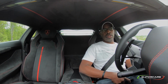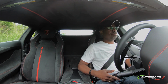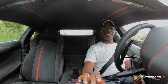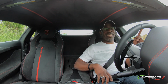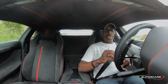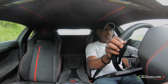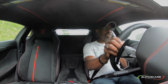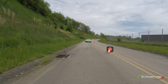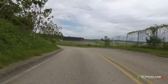In front of me, we have, like I said, the Perf. There's the M5 rolling by. All right, he's leading. That thing did some crazy donuts today. A little unreal. But here we go. And we're off. Oh, he did not. He just did a slalom through the cones that are on the road here. Oh my god, too funny.